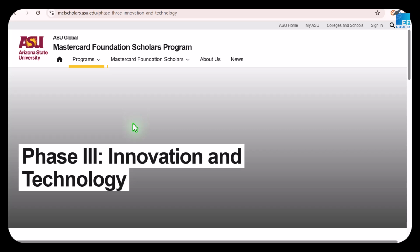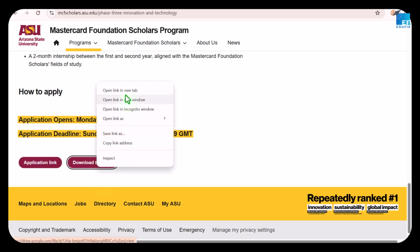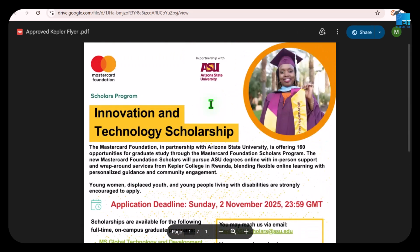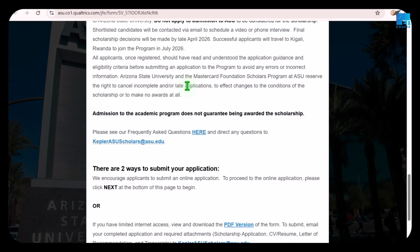So this is the website. If you scroll down, you'd see the application link. Let's open that. There's also the flyer. Let's also open that, take a quick look. All right, so it covers everything we've discussed so far. Let's go back to the application form. It covers the eligibility criteria, the value of the scholarship.